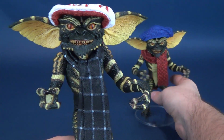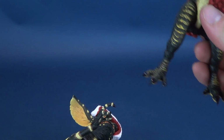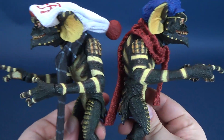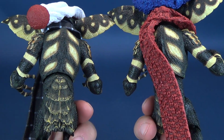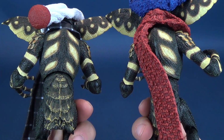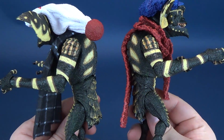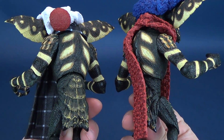So having a look at both the figures, I guess we can go ahead and take this one off the stand, like that. I'll show you what both the figures look like side by side, and back to back. They are exactly the same. There's nothing that's really changed on the pattern, and I guess I'm not disappointed for the fact that the patterns are so similar to one another. I don't expect them to change.